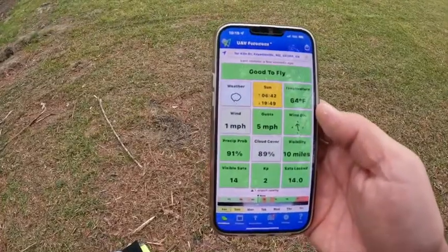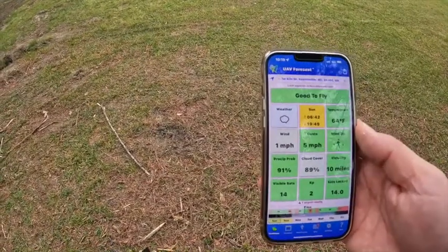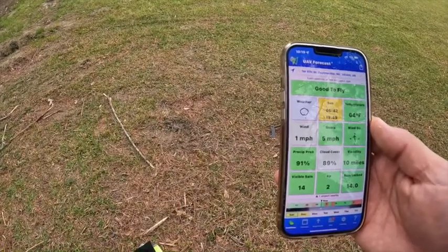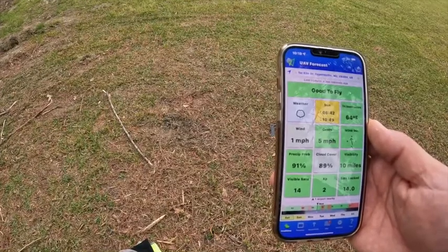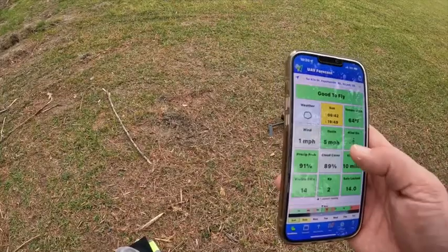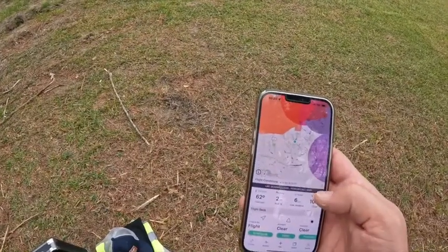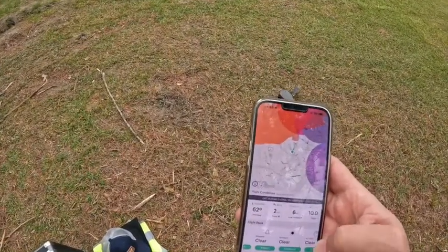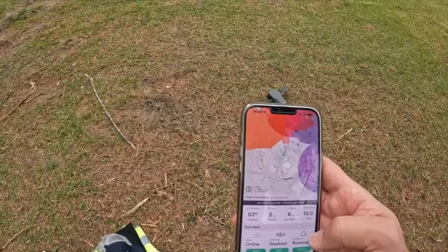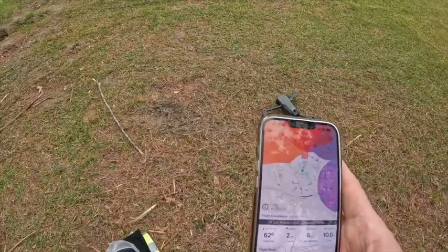Okay, so UAV Forecast says that we're good to go. We're going to try to get this done quick because I can start feeling some precipitation in the air. Our current conditions: temperature 64 degrees, winds 1 mile per hour gusting to 5, visibility is 10 miles, 89% cloud cover, and we have 14 satellites locked. We'll just take a look and verify that we're good to go. Prepare for flight is clear, airspace is clear, forecast is clear, air traffic is clear, winds, gusts, visibility 10 miles. Okay, so all systems look good this way. So let's go ahead and get this thing going.